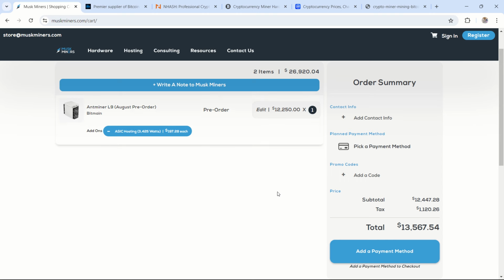When I purchased my first 2 Bitcoin miners with Musk Miners for hosting, I was able to get a tax exempt. Because I own a business, I was able to submit my business license and my resale license. I think the resale license or the tax exempt license was the only thing required. And they honored that. So I did not have to pay that tax.